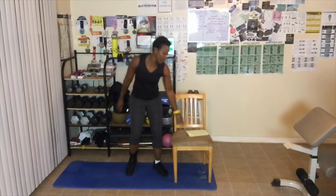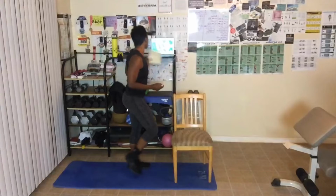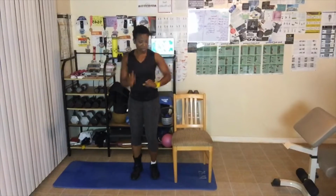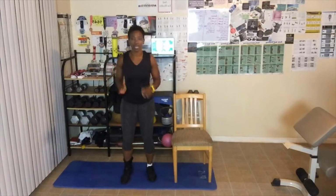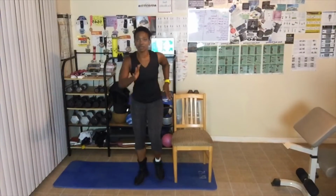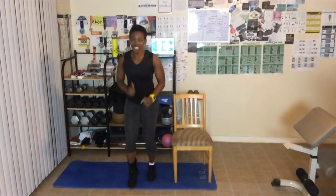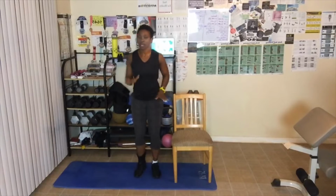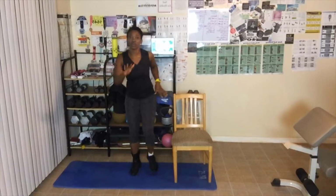All right, we're marching it out. March, march, march, march, march. Let's go. Now, if you want to move, you can. You don't want to be stationary like me right here. You can march around the house, or jog it out. The choice is yours. But I just want to do level one, kind of our warm up, right? Level one.